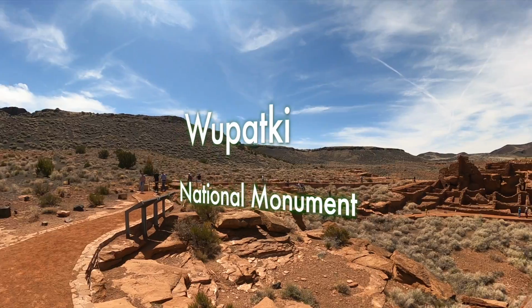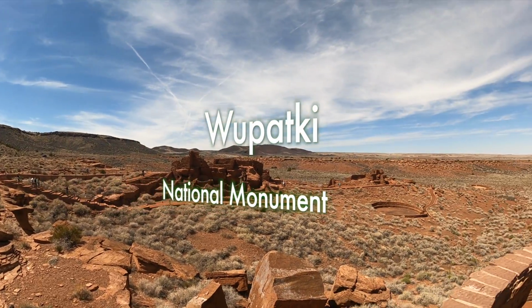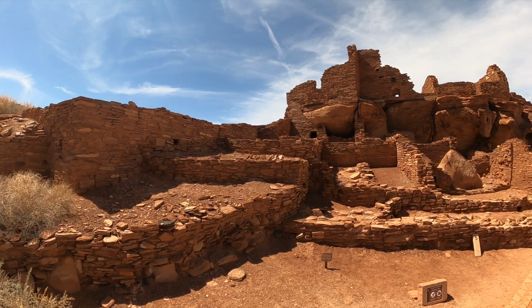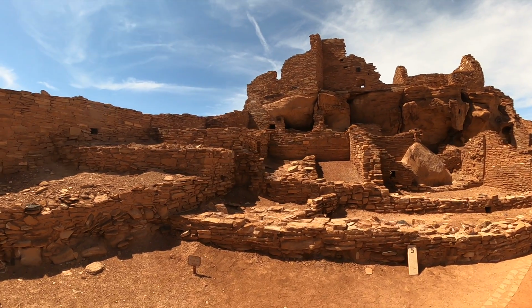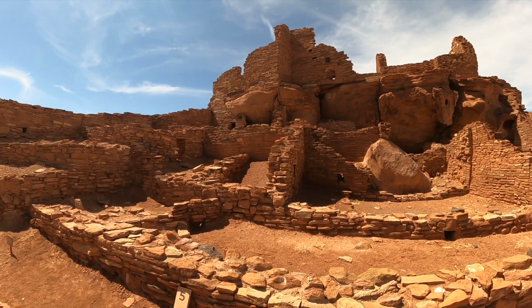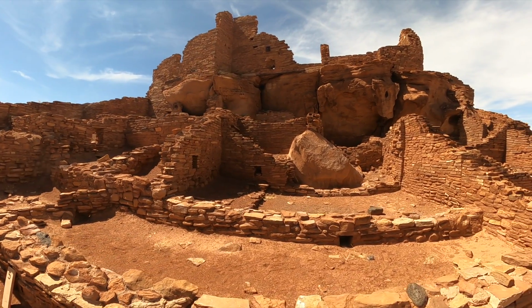And right down the road on 395 is the Wupatki National Monument. It's a Native American ruin from about the 1300s. It's extremely impressive. You have to stop in if you go there.